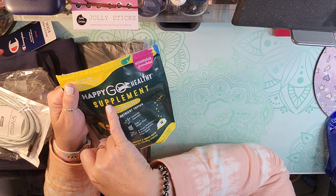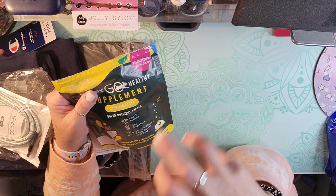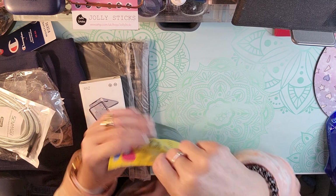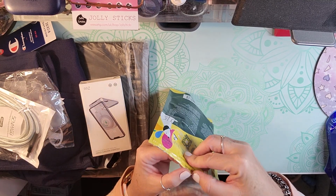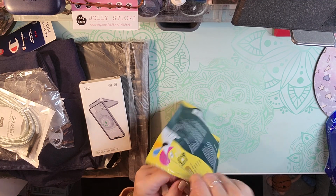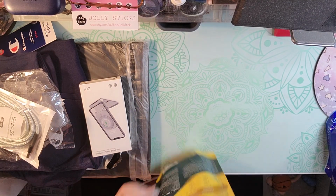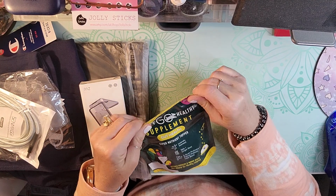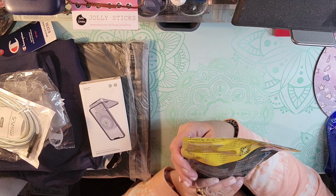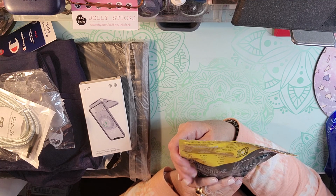This is veterinarian formulated. It's Happy Go Healthy supplement, gut health, and you put it on top of your dog's or puppy's food. Just a very tiny scoop, which I've already used because we were looking for this, because our dog has diarrhea all the time. It's like a probiotic and a prebiotic. And our dog, because she's little, she only gets half a scoop every other day.